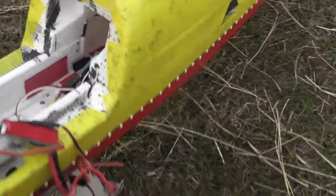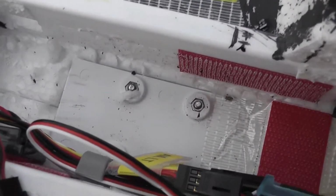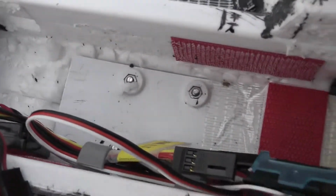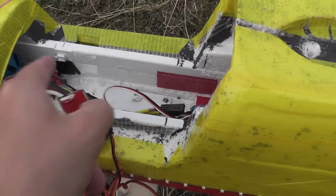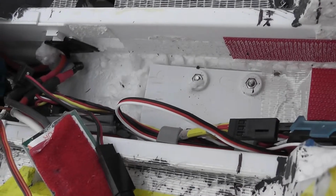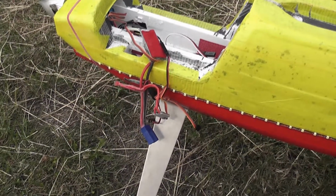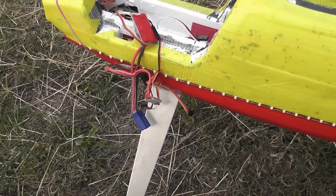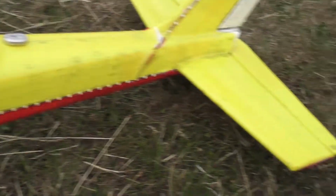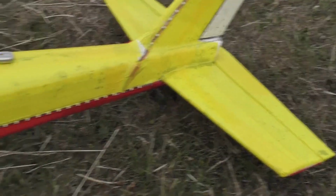Now, given how hard it probably went down, I did shut the throttle. As soon as I realised it was going down, I completely shut the throttle off. There's a bit of damage to the foam in there where the battery just went charging forward and slammed into the back of the motor. So everything connected to the ESC now is no longer going to be safe to use. But no, fuselage wise, it's fine. The fuse is absolutely fine.